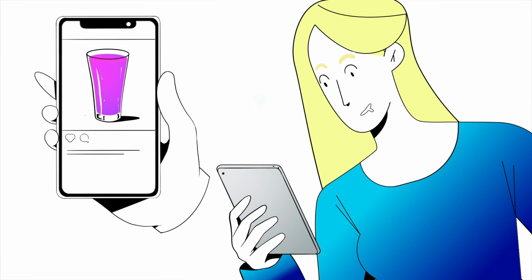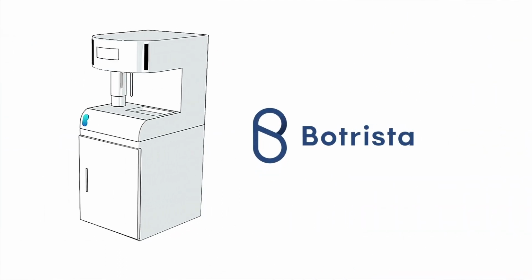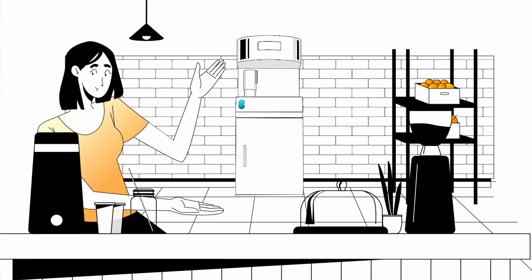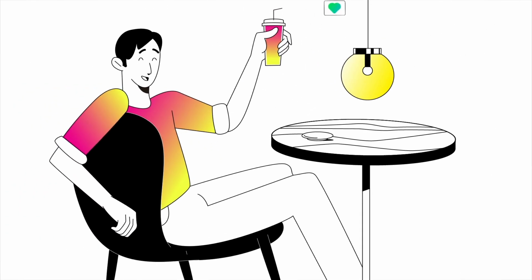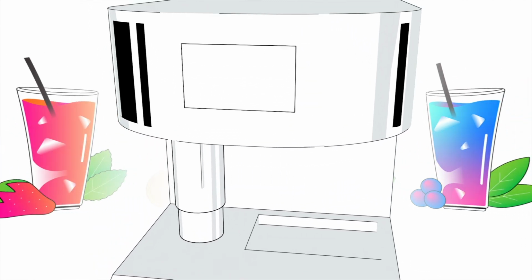It's no secret that consumers are actively looking for healthier drink choices. Introducing Cloud Bar, the world's most advanced, fully automated drink platform, created specifically for restaurant owners to increase profits and improve customer experience by serving non-alcoholic premium craft beverages with minimal labor and overhead.